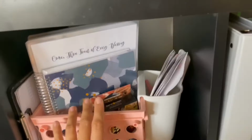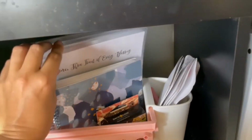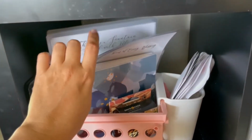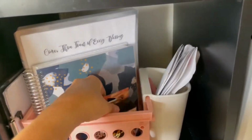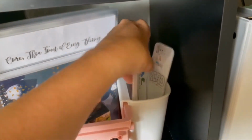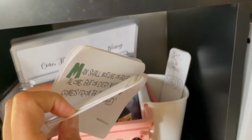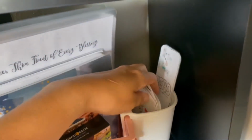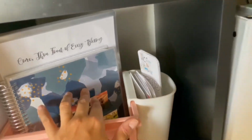So this one is my basket. It's got my planner, and then we are going to be getting back into learning our hymns. So I have copies of them laminated for us to use in the mornings. These Action Bible Guess It game cards that we have fun using with trivia, some alphabet scriptures that we'll work on memorizing. And then I just have a couple of highlighters and pencils that I use when I read my Bible, which will sit in here also.